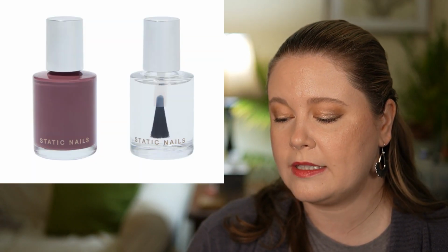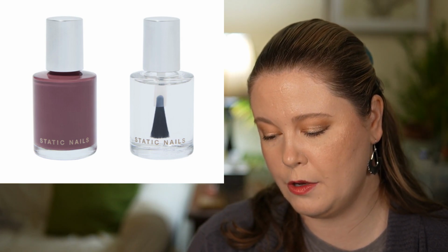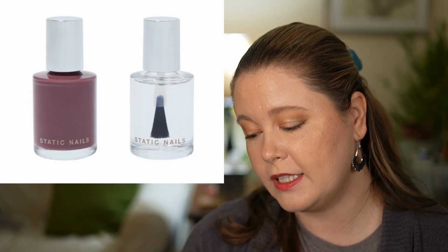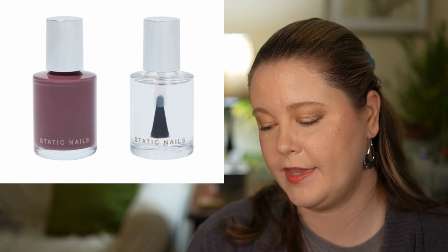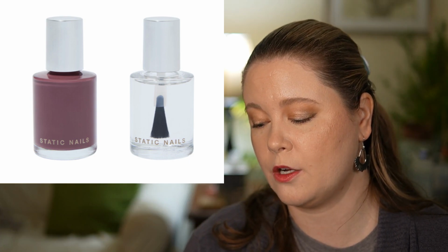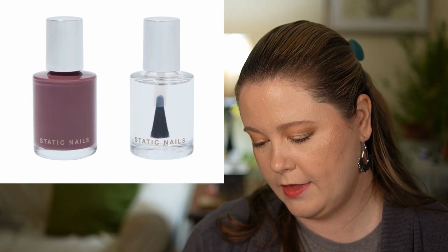And then the last item here is the Static Nails Liquid Glass Lacquer in Sweater Weather. And then you have the top coat. So a set of 2 polishes there. $32 value, and it says the formula contains key ingredients of rosehip, marula oil, and balm mint that promote nail growth, hydration, and shine. The top coat locks in the color and helps prevent chipping, resulting in a gorgeous mani that lasts 10+ days. I don't know if I believe that.